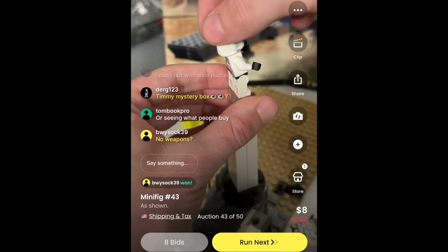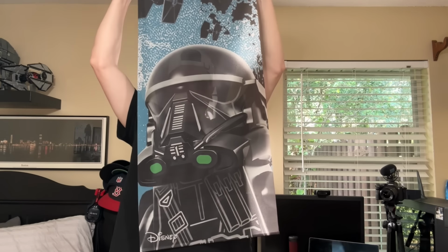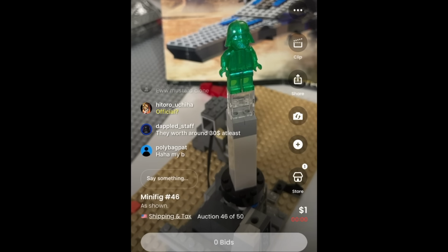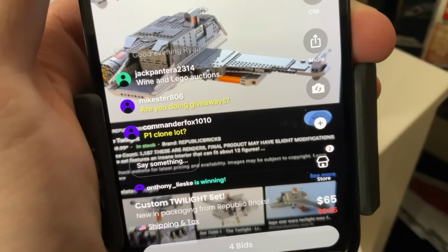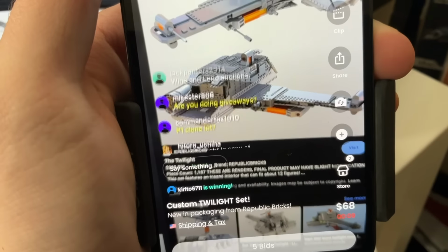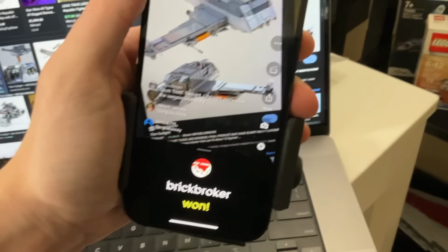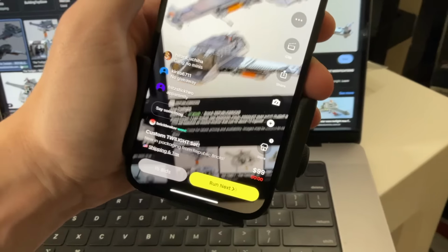I think I could have hit the $986 mark if I had sold the Death Trooper banner. The Kylo Ren banner went for $61, and I thought the Death Trooper one was cooler, so it probably would have gone for more money. But to me, the thing that cut the most into what could have been for me was the custom Twilight build. That one, valued at $270 retail from Republic Bricks, only sold for $99 on my auction. That one definitely took the biggest chunk out of our chance at making back the $1,000.